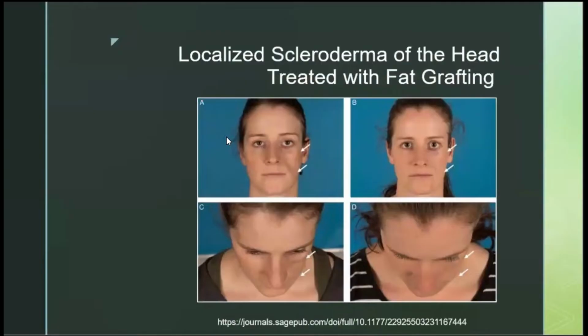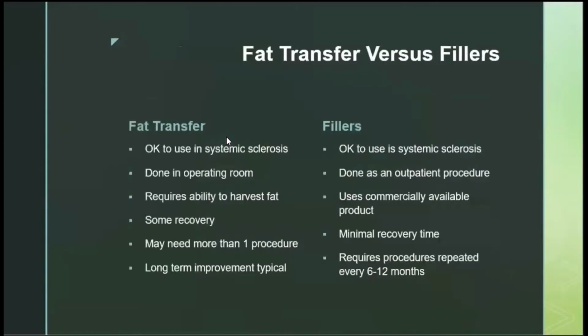But you can see here again, especially at this angle on the left in panel D, you can really fill in the fullness of the face. And again, you see it looks quite natural, which I think people like as well. So in this case, it doesn't look like you've had a ton done to your face.